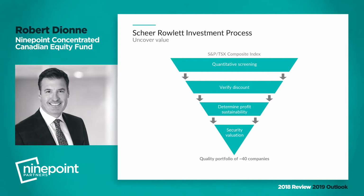In terms of investment process, we start with a screen for stocks on PE, price to cash flow, price to book value to identify potential value opportunities. We do detailed research on a company and industry to assess whether a potentially discounted valuation is reasonable given the risk level of a company. If an opportunity, we analyze the competitive environment and forecast cash flows and earnings to determine profit sustainability. We use either discounted cash flow or replacement value to determine fair value. And using these valuations, we construct a well-diversified portfolio of around 40 securities.